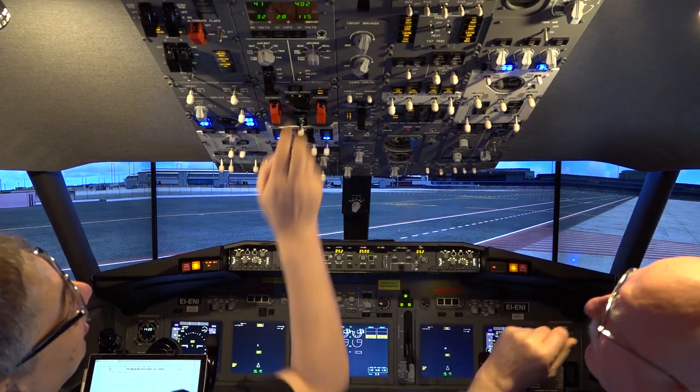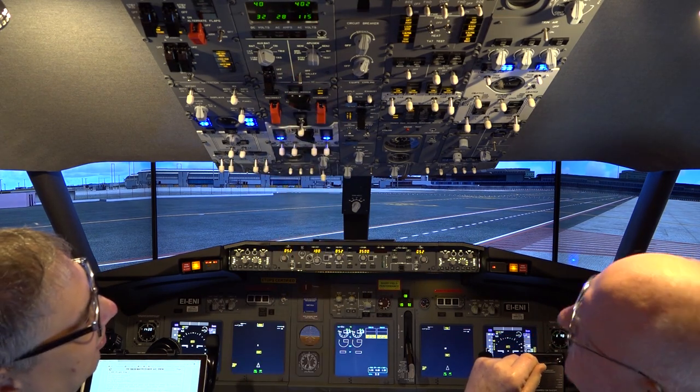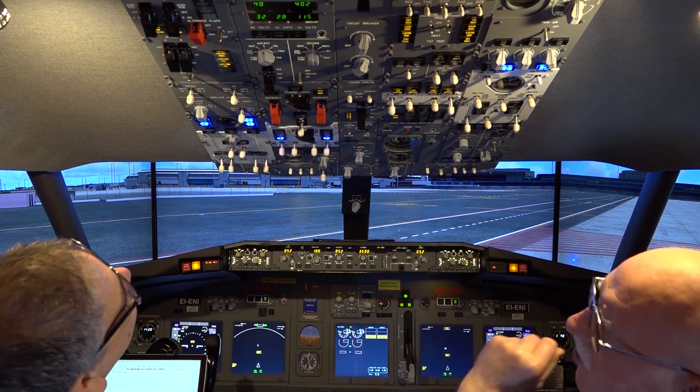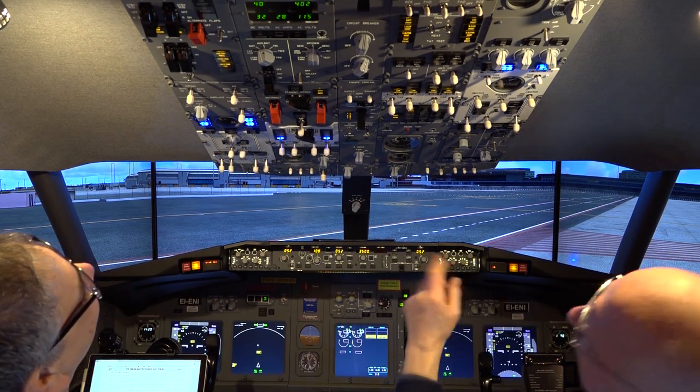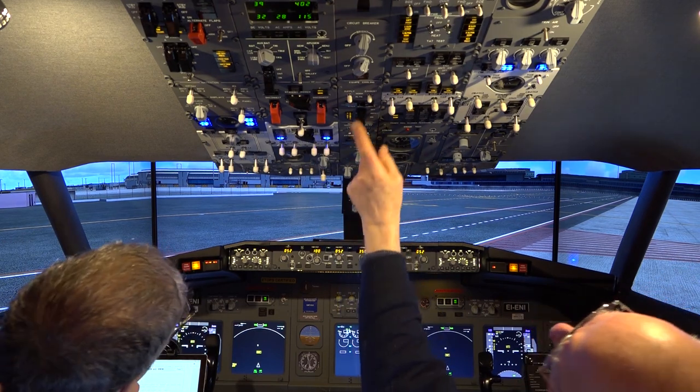Galley on. This is so that Ryanair can start brewing us cups of tea. Which, of course, we expect to be delivered, don't we? Yeah. Of course. And then, working down.